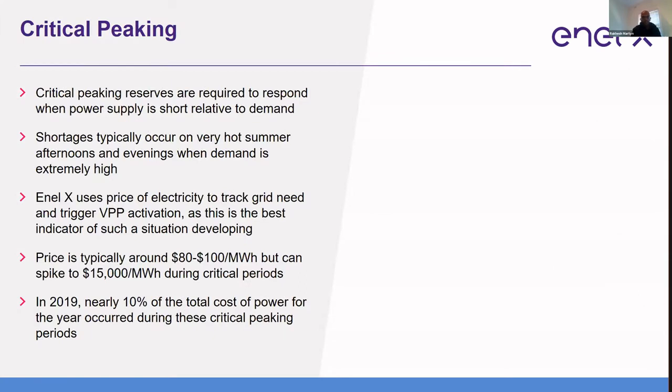So moving on, we refer to these reserves as critical peaking reserves, and they are required when power supply is very short relative to demand. Now, shortages typically occur in a country like Australia, you know, at the times when the grid is under the most stress. If we were to have asked all of you at the beginning of this chat when you expected them to happen, you would probably have got it right. It typically occurs on very hot summer afternoons and on evenings when demand is extremely high.